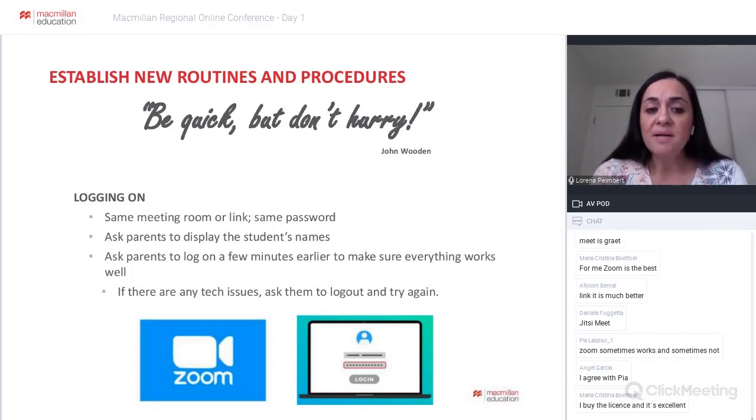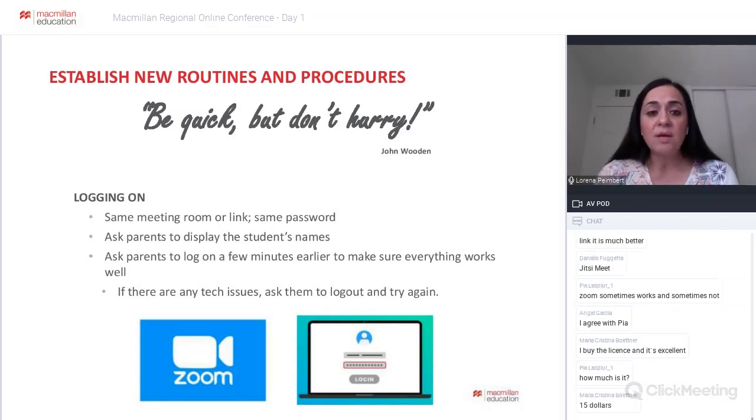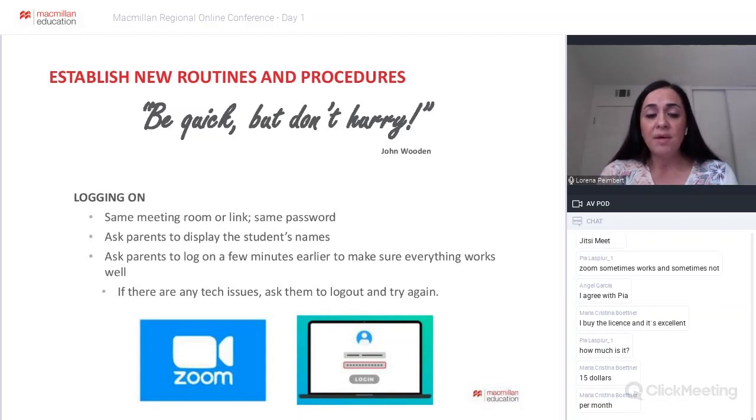Also, ask parents to log on a few minutes earlier to make sure everything works well. And ask parents to be in contact with you if they have any trouble, okay? Sometimes students click on the link and cannot access, so what you have to do is turn everything off and then restart everything again, so you can access the link. So ask parents not to panic, and you don't panic either. Just keep calm and try again, okay?